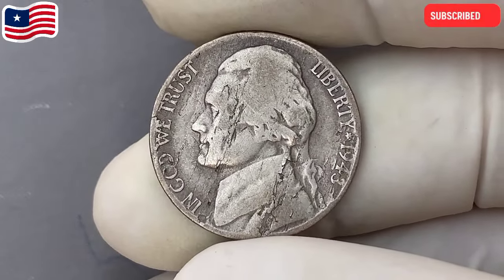Furthermore, the condition of these coins plays a huge role in their desirability. Many 1943 nickels circulated heavily during the war years, subjected to the wear and tear of everyday use. Finding one in mint or near mint condition is quite the challenge, and collectors are willing to pay premium prices for specimens that have maintained their original luster and crisp details over the decades.